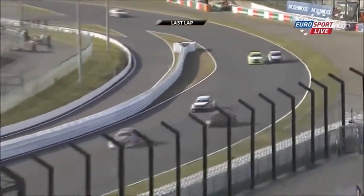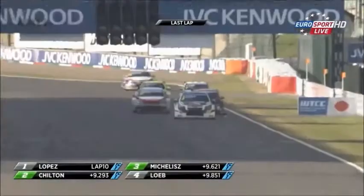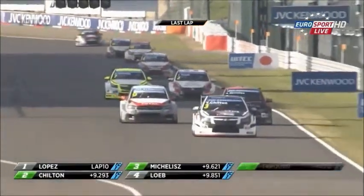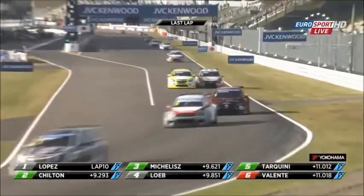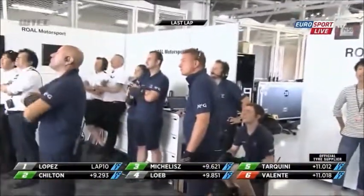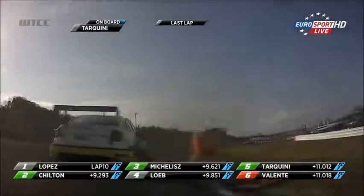And here comes Tarquini. Gabrielli, do not get involved in a shunt. You're on pole in a lap. You've got to finish with a car that's got no bits missing. It's a good drag race between the Honda and the Chevy, and they are matched inch for inch down that start-finish straight. Absolutely. Whoa, so Tom Chilton for Royal Motorsport has gone up into second.